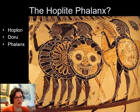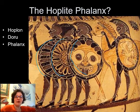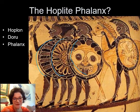When you have multiple hoplites standing in a shield wall with their shields overlapped like these are, you can see them making a kind of scale formation across the front of the battle line. That is the phalanx. So a phalanx is a line of people in formation. A hoplite is somebody fighting with this iconic round shield forearm strap.